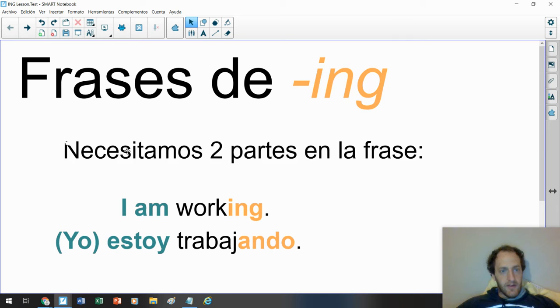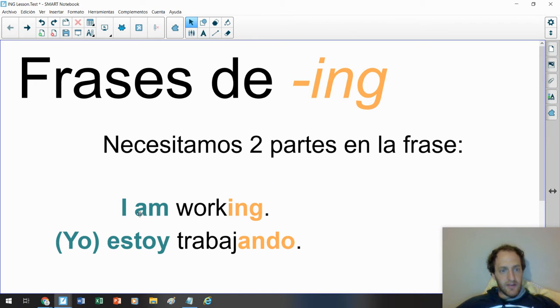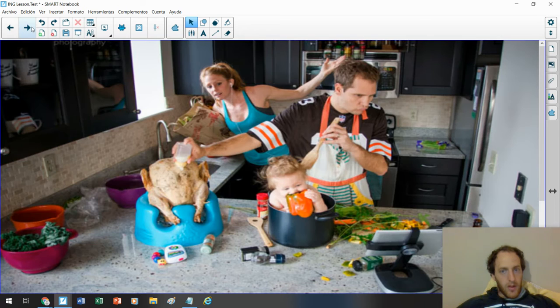So, en la frase necesitamos dos partes. La primera parte, I am, representa el sujeto y el verbo, ¿sí? El sujeto y el verbo. Y la segunda parte es la palabra de ing, working, right? So, we're going to look at this picture, and I want you to just look at this in English. Mira la foto en inglés y piensa, think. Come up with some is-doing sentences. Is doing. So just look at this and say, someone is blanking, someone is blanking, someone is not blanking.